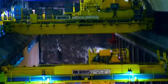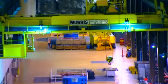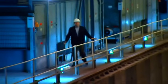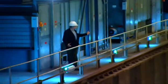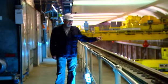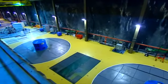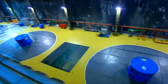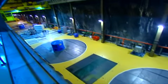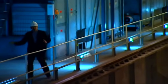This generating station works in exactly the same way as Cragside, except it's a bit bigger. I'm standing in the largest man-made cavern in Europe. It's absolutely amazing. If you look at the tops of the generators there, blue tops, 60 metres below that are the rotors that turn them. So we're only seeing the top third of this. It could accommodate St Paul's Cathedral. It's absolutely awesome.